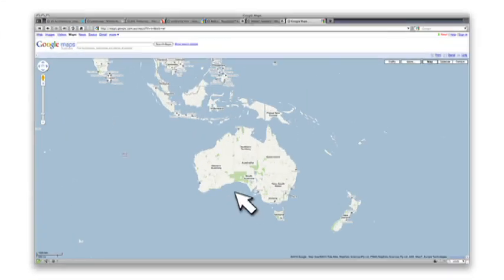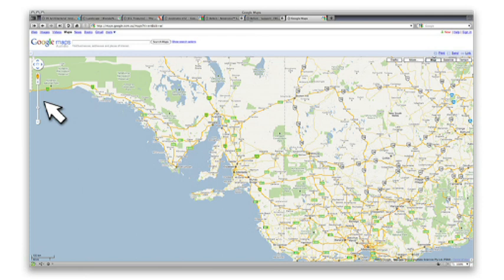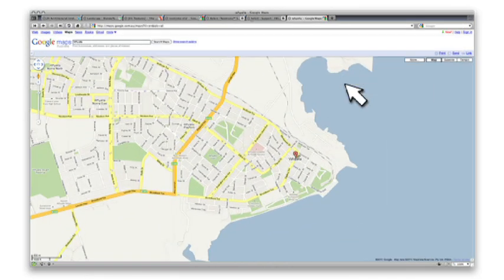So this is Google Maps. What you can do is double click on the map to enlarge the image. Or you can use this handy slider to zoom in and out. You can also type in your destination in the box and then click Search Maps. And here we have Whyalla in South Australia, where we filmed a really great snapper story.